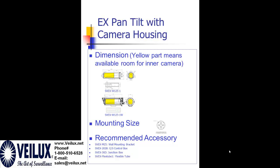Here we have all the dimensions of the SVEX-125 and then the SVEX-125W. One is without the wiper, one is with the wiper. And then the mounting size here, and then these are the recommended accessories people purchase when they purchase this camera, which is, we will go more in details about the junction box, which has the telemetry box inside of it.